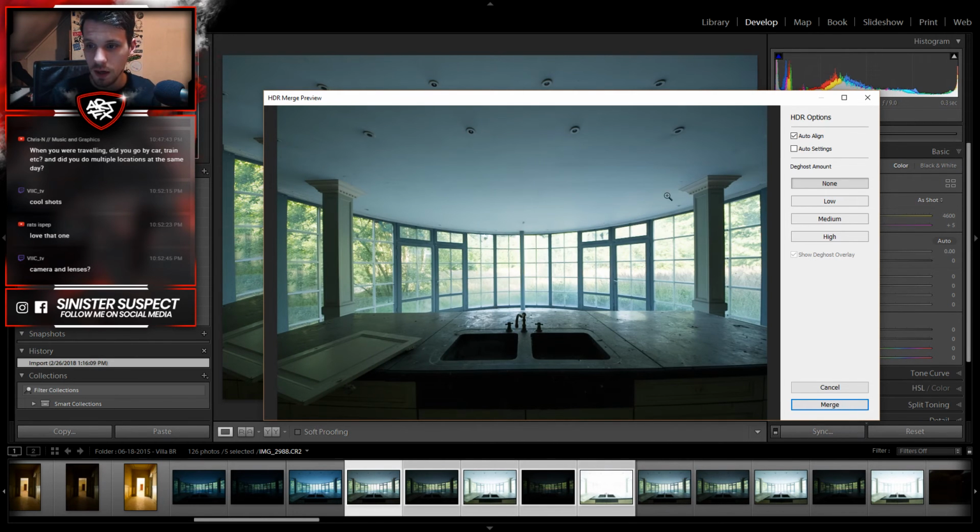I'm not really going to do anything here. I'm just going to leave everything, just check auto align so that it will adjust in case there's any movement in between the photos. I don't use any deghosting right now. I could try that out. So that's going to recalculate the preview, which could take a little while.